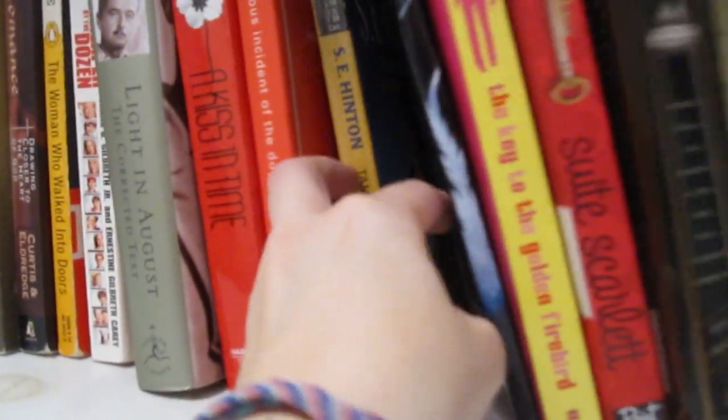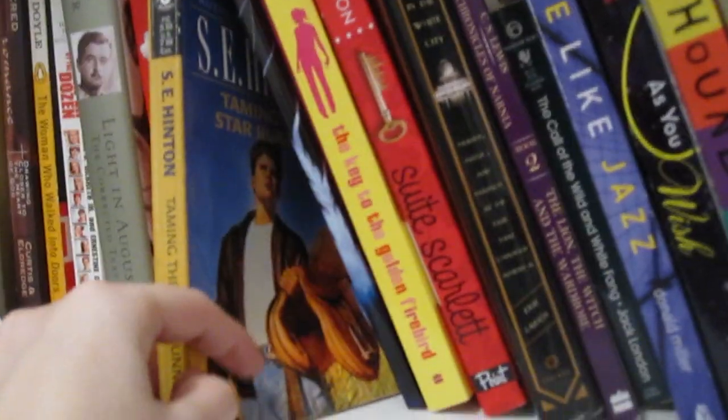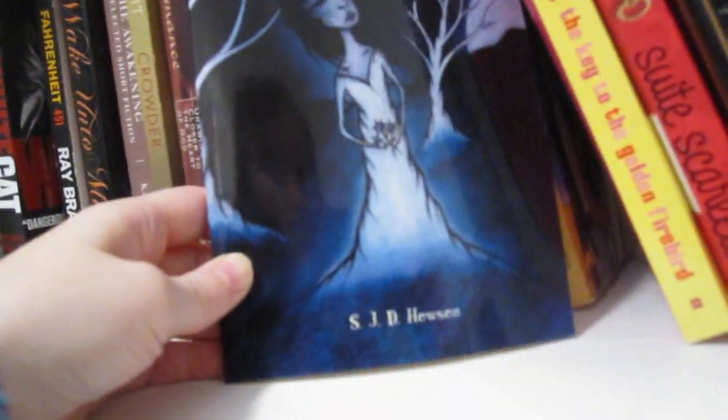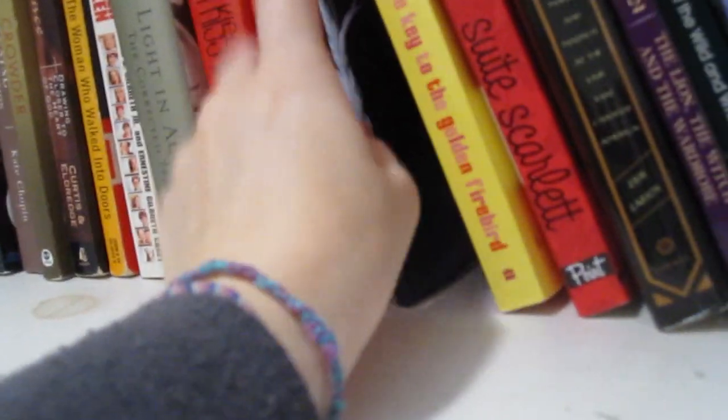I don't actually think I've read this, but I've read a good bit of S.E. Hinton, so I put it on that shelf. And then we have Insomniatic Dreams by S.J.D. Housen, which is by the great Nana Lou. And that's a really good one.